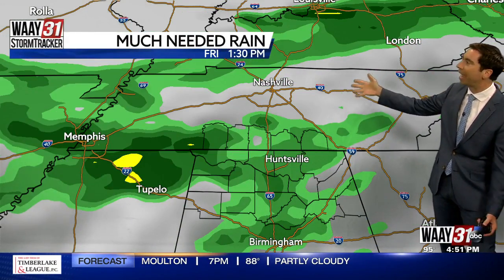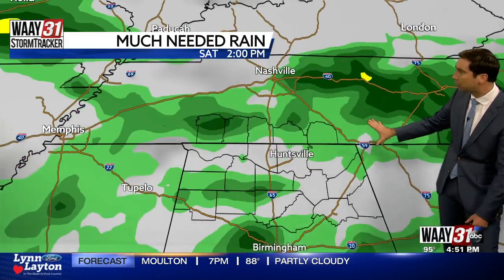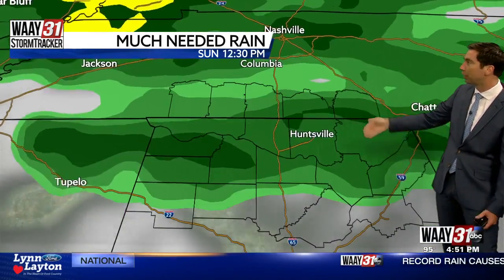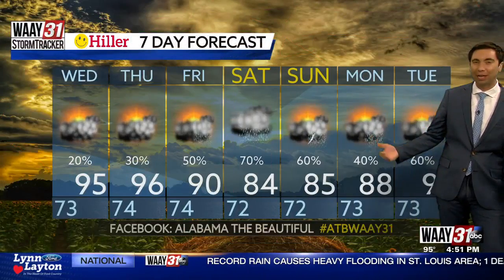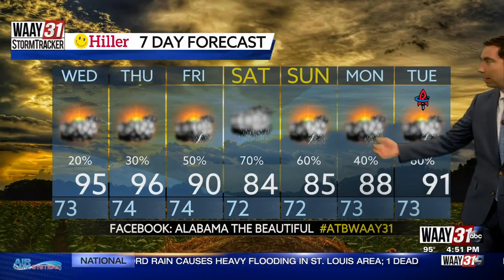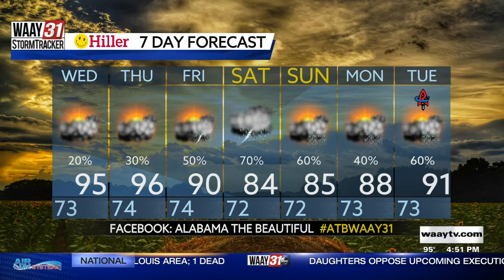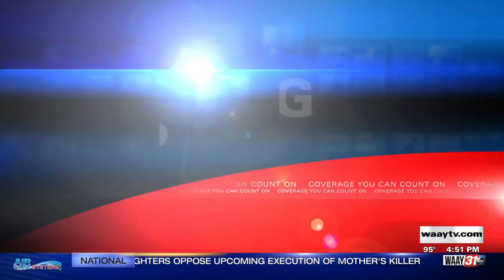And here's a look at that more active pattern. This is Friday afternoon. You see those scattered showers and storms. And you got widespread coverage of showers and storms by Saturday afternoon, and we'll continue to see a pretty good chance for showers and storms all the way into your Sunday afternoon. Of course, I don't want it to rain out your weekend, but we need the rainfall, and it's also going to help to bring those highs back down into the 80s. And you will notice as the Trash Pandas return home next week on Tuesday, we are back up into the low 90s.